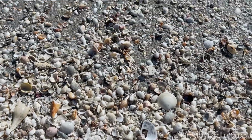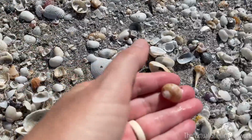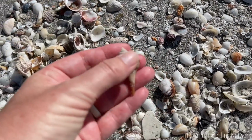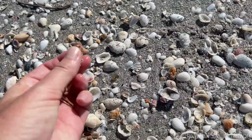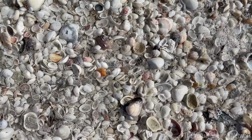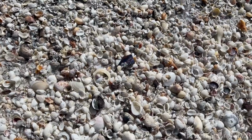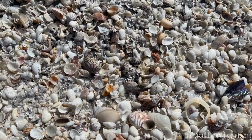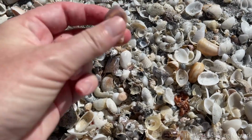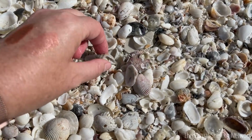See what else we've got up here. You're gonna have a lot of minis and tinies, so this is gonna be a great place to get down and check your little mini tiny shells. Another little whelk. Here is a little Murex. Oh, here comes the waves. We gotta hurry because the tide's coming in. There's a little Seraph here. A cute little slipper shell here. That was a little nutmeg.